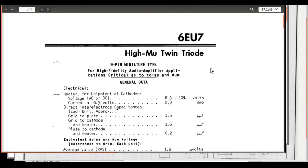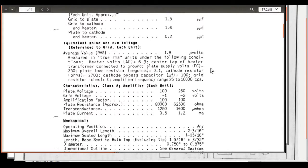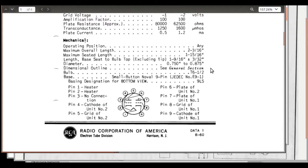So if we scroll down here, I'll show you the pinout for it. For those of you who've done this before, you'll notice something that's kind of unusual about this tube. The filament itself here is connected between pin 1 and 2, not between 4 and 5 like it is on most of these 9-pin tubes.